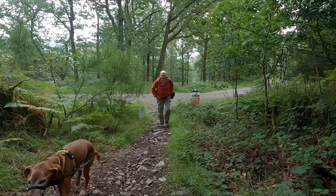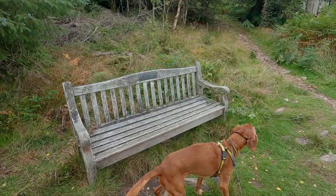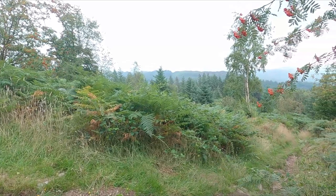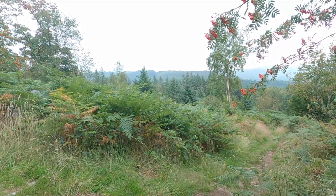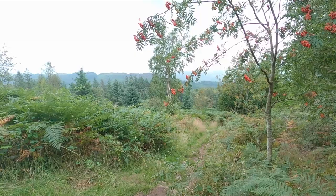Nice and quiet here in the forest. Not many people about. Then you come across this memorial seat to Neil Cannon. And it's a seat with not a bad view. As you look through the opening in the forest, you can see Harter Fell and Green Crag way over there. There are worse places to have a seat. But we carry on up the path.